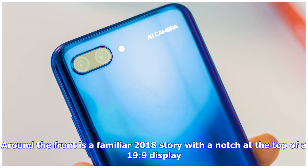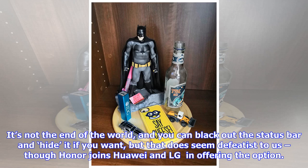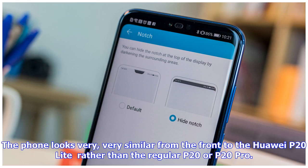Around the front is a familiar 2018 story with a notch at the top of a 19:9 display. It's not the end of the world, and you can black out the status bar and hide it if you want, but that does seem defeatist to us, though Honor joins Huawei and LG in offering the option. The phone looks very similar from the front to the Huawei P20 Lite rather than the regular P20 or P20 Pro.